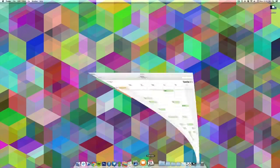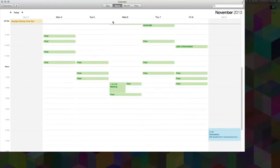Primary apps also get a bit of an overhaul. Calendar is probably the biggest one. As you'll see, it loses the leather-bound look of before, and it kind of looks a lot like iOS 7 does now. In that, you get a new inspector view.